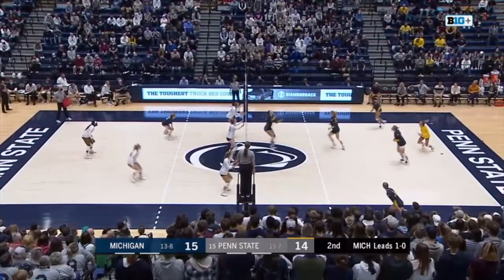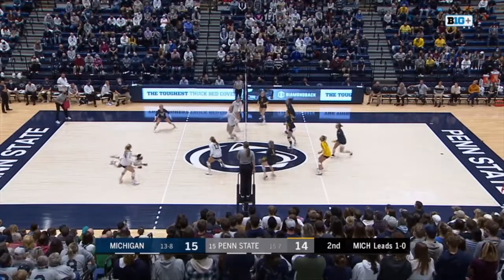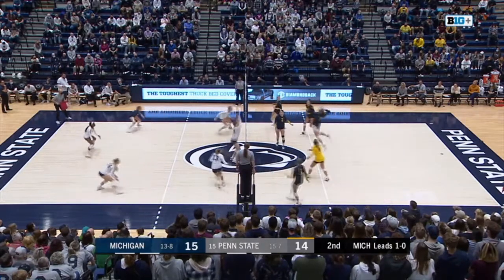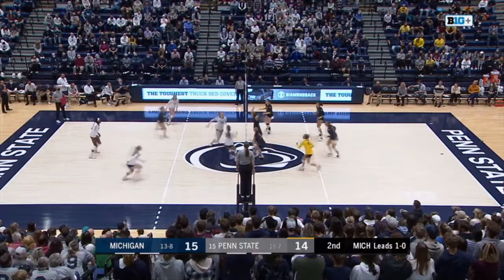Pushes it down the left side. Murray there on the receive. Now another slide from Boney. Rollins with the dig, but it's an overpass for Penn State. Now Merzick. Hampton's there, but it floats back over.